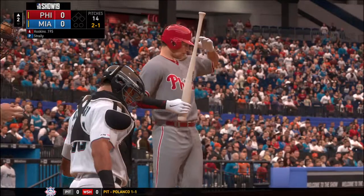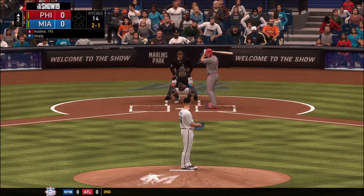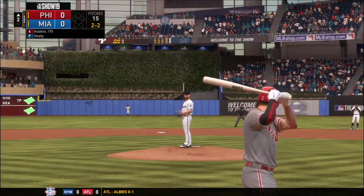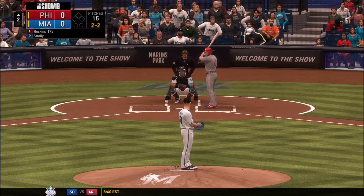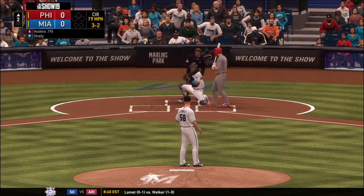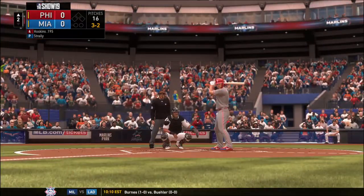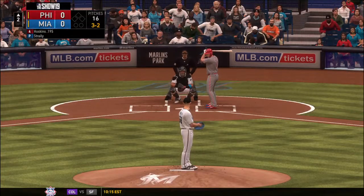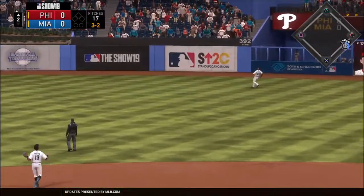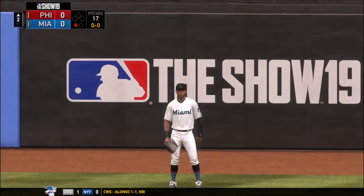And this will be fouled away. Now the 2-1. Waves and misses for strike number 2. Good idea with the circle change, but he lays off and the count runs full. Drives it out to deep right center field. Sierra will back up and put this away for a long out, number 1.